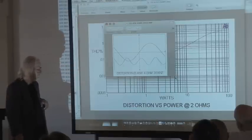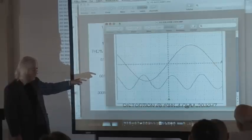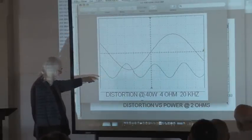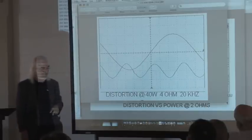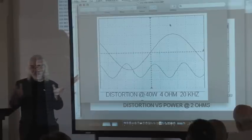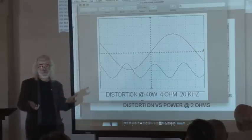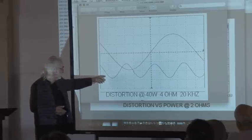Oh, the distortion curve. Here's 40 watts, 4 ohms at 20 kilohertz. This is about as tough as you're ever going to run this. This is the distortion waveform. And what you'll notice, it's pretty pure third harmonic. This thing is third harmonic everywhere. Partly because the Toshiba parts are good complements of each other. They don't generate a lot of second. And they're also extremely consistent. So when you run them balanced, whatever second is left on these things goes away. And you're left only with the third.